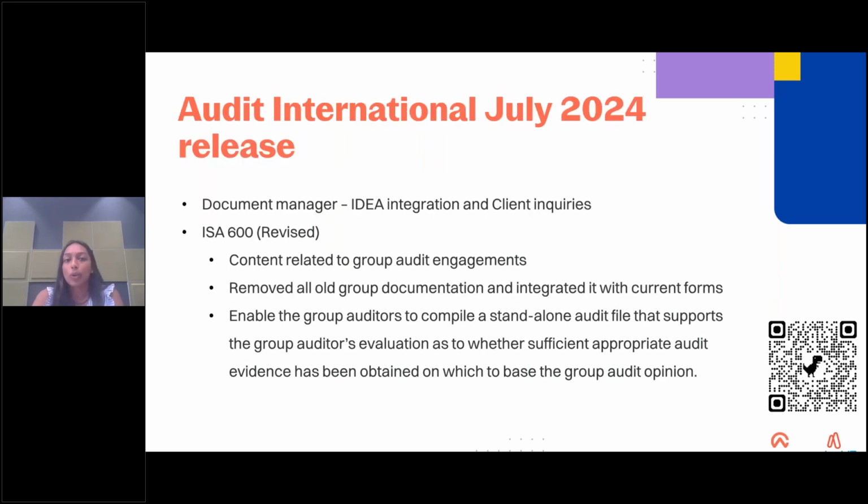Then looking at the Audit International July release, we made the same changes as to Probe, that being updates to the document manager for IDEA integration and for our client inquiries app. And then we also made changes for our ISO 600 group related content. This again will allow your group auditors to compile a standalone audit file to support the group opinion. And then we also removed all of the old group documentation and integrated it with current forms.